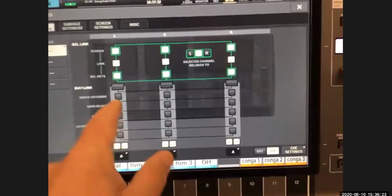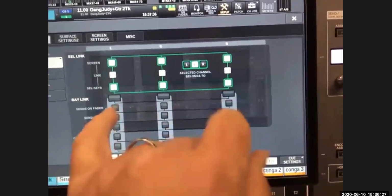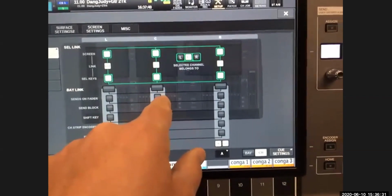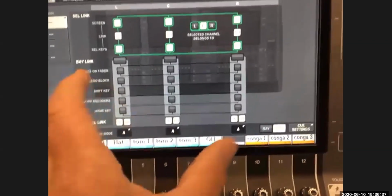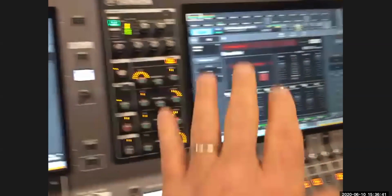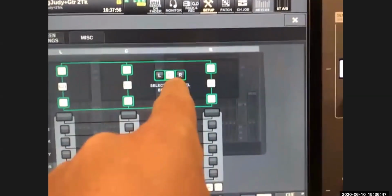What do I want to link? Do I want to link maybe these 2 bays? If I go to sends on faders, they both flip, and I have DCAs or maybe outputs here if I'm doing monitors, whether it's sends on fader or my send block or my shift key. There are so many different things that you can link. And also the default is for the right screen to be the selected channel screen, but I could even say, hey, I want to work in the middle and make this my selected channel.